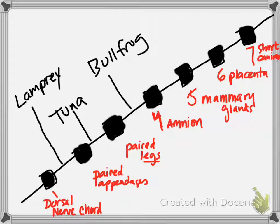Okay, so bullfrogs have all three of those characteristics. Do bullfrogs have an amnion? What's an amnion again? Amniotic sac. You came in one. You came wrapped up and delivered in an amniotic sac.